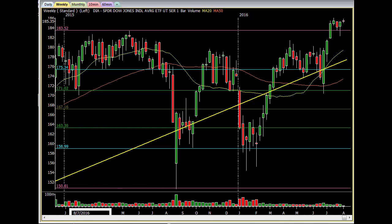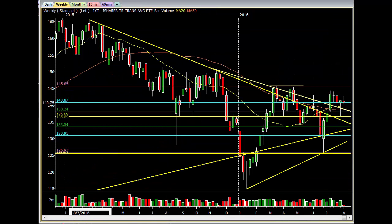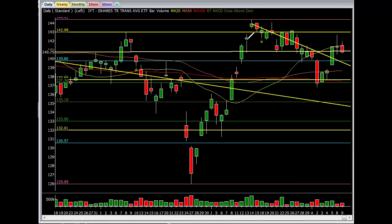Let's go to the IYT. The IYT is another one that should be leading these markets, and it's not. So nice move up, bullish pattern. We have a little inside bar pattern, bearish, so it did play out. Got below the MAs. They popped it right back up. Can't get above the 20 MA. Until it gets above this 20 and confirms, then I'll think a little more upside into this area, 143, 144. But right now, it's looking weak.